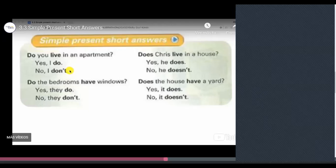A ver, virtual hands up, todos los que tienen preguntitas para la casa de Mr. Escobar. Okay, virtual hands up, let me see. Sabrina, practice your English, go. Okay, do the bedrooms have a mirrors? Excuse me? Do the bedrooms have mirrors? Repeat, Sabri. Do the bedrooms have a mirrors? No, they don't. Wait. Me estás diciendo A. A es uno. Si tú me dices A, vas a decir mirror. Si no, lo dices en plural. Do the bedrooms have mirrors? No, they don't.